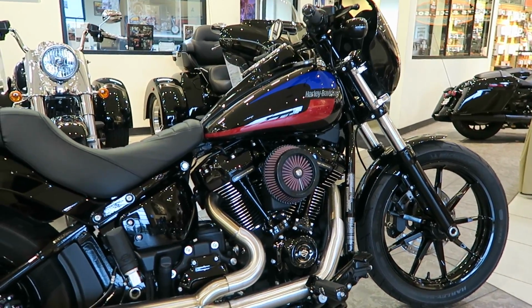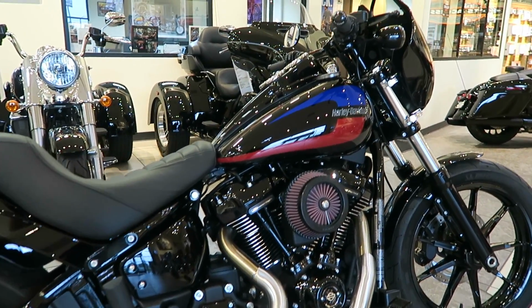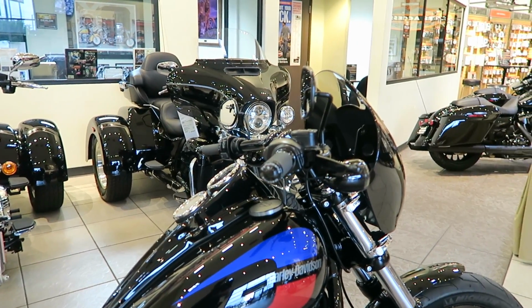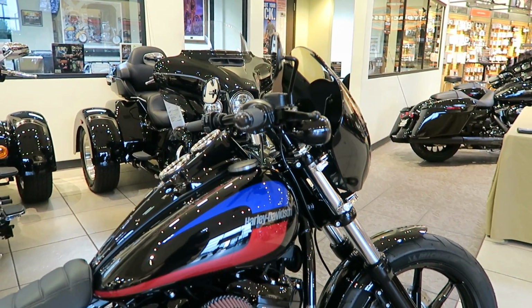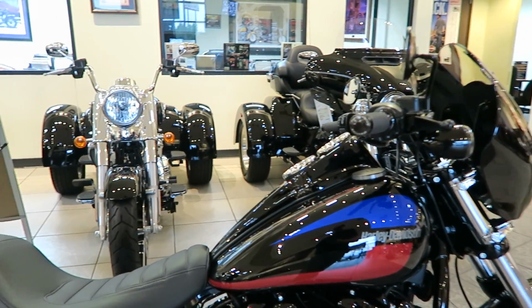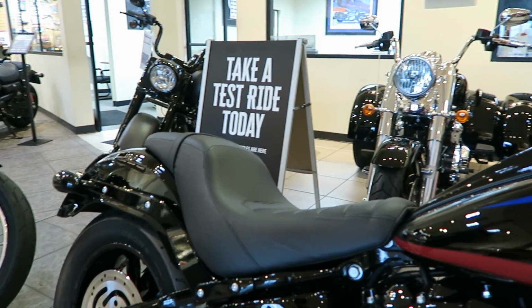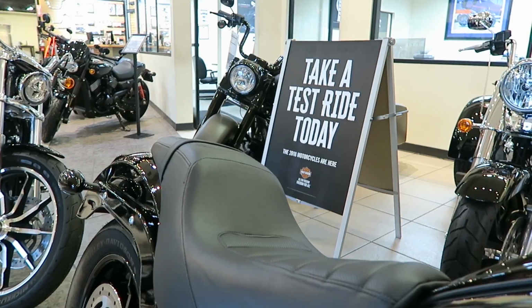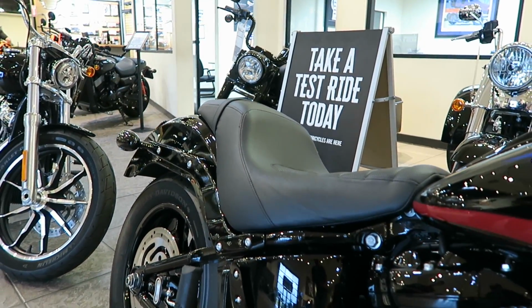On my FXR, I was used to a slightly taller bike with a little more ground clearance, and the seat height of the Low Rider is a really great seat height for a person who's starting out or likes that low look. But like I said, I had a Buell before this, and I learned on the FXR, and so I wanted a little more ground clearance. So I decided to throw in a Heritage shock.